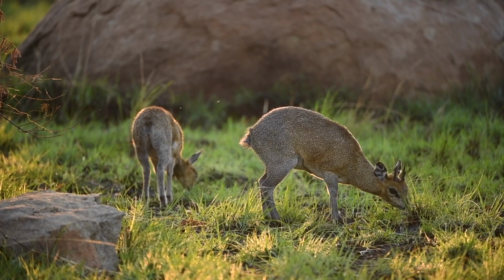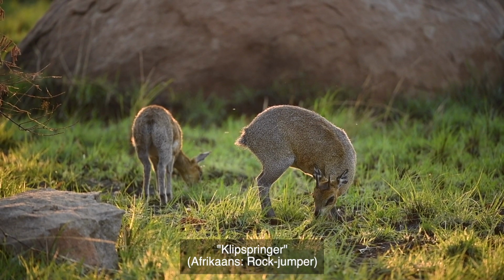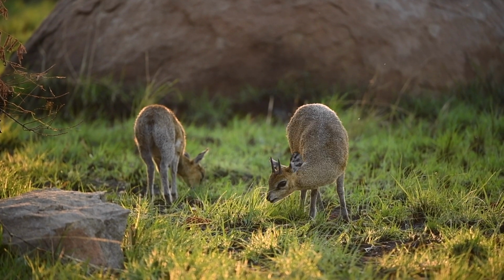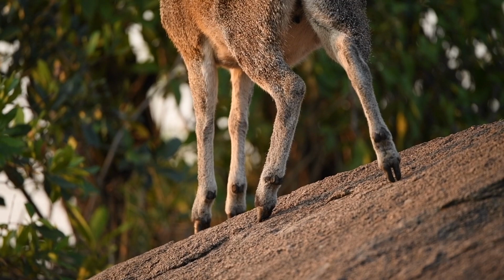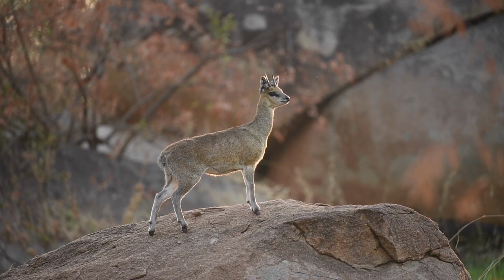These beautiful creatures are called klipspringers. In Swahili, they're called mbuzi mawe, which means rock goat, which is not very complimentary. You can see it's right on his little tiptoes. They're very sure-footed, aren't they, Jombi?